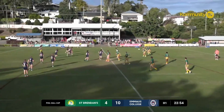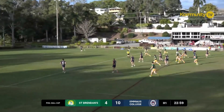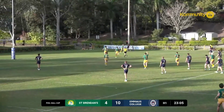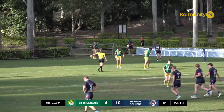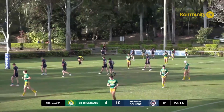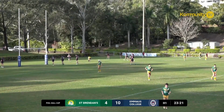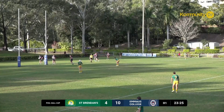Almost up to halfway. And the kick is Tyler Milrose, and he'll catapult this towards the in-goal area. And a good bounce too for St Brendan's. He'll have to play it at the number 9. Now, what's the referee going to rule here? St Brendan's claiming the try. Of course, no bunker or video referee at schoolboy level. I'm going to come out for a line dropout, but it was a brilliant kick. Perfectly measured.